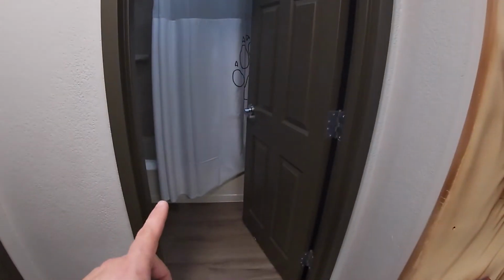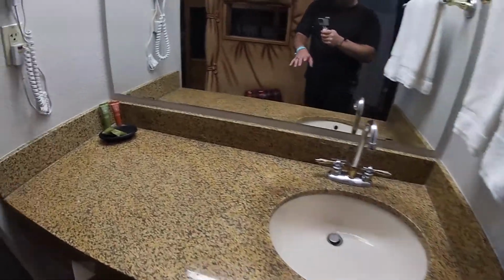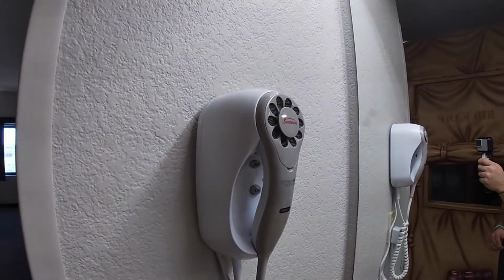One interesting thing is that away from the bathroom is the sink area here in the hallway. So we've got a sink here, conditioner, shampoo, lotion, and soap. There is a hair dryer here.